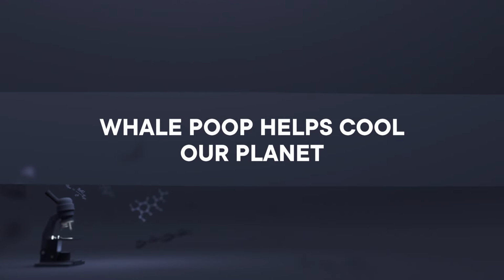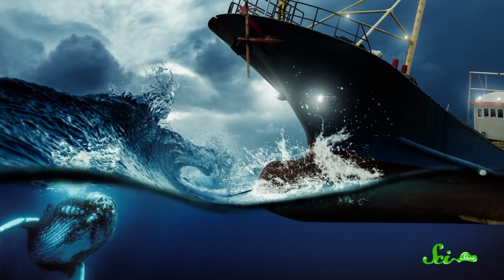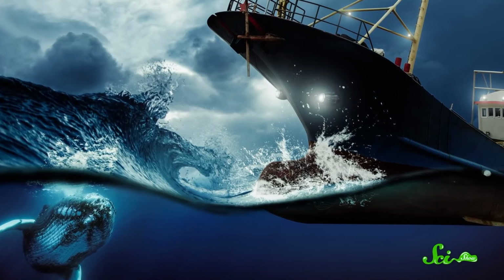And luckily, it's not just us and the snails in the fight against climate change. We've also got a much larger friend on our side because some of the biggest ocean animals are having a positive effect on the climate. Whales. Commercial whaling was really bad for whales, especially sperm whales.